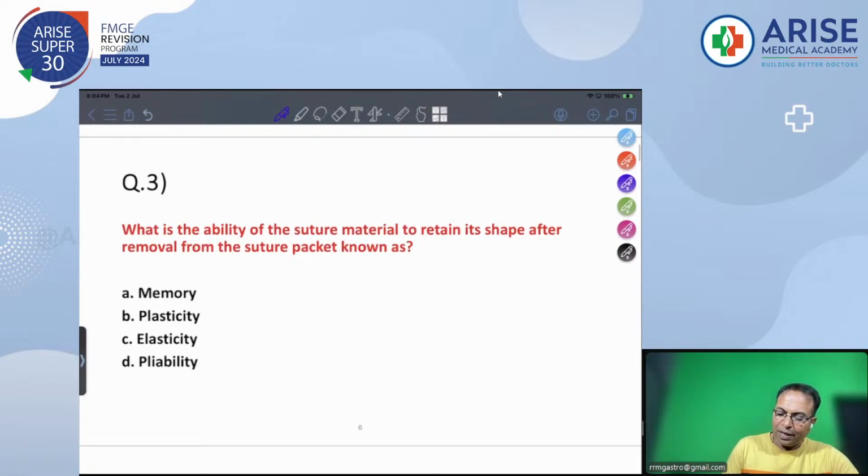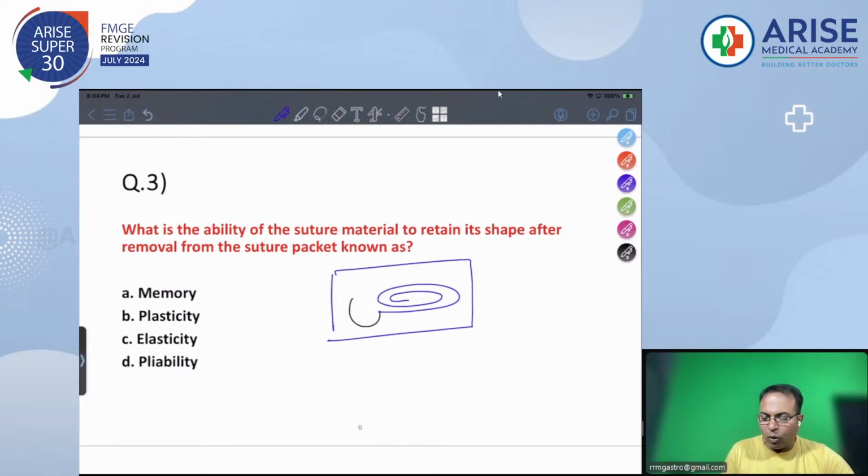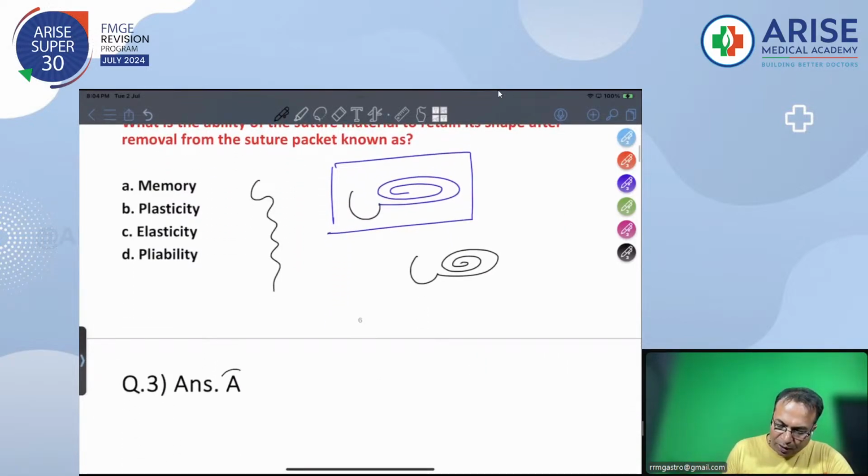So, please remember, if I take a suture material, this is a needle with a thread. If it is in a packet, once I take it out of the packet, usually all suture materials will fall like this. But one suture material will go for recoiling like this. So it is a property called memory. Very good. So, best answer here is memory.